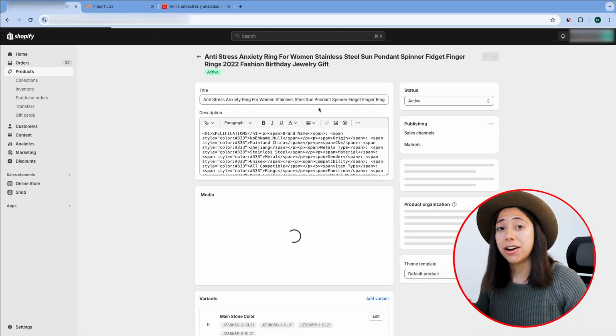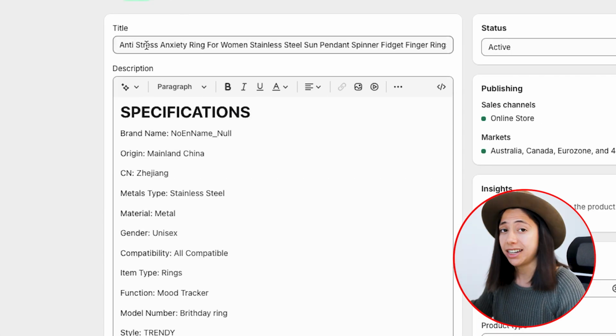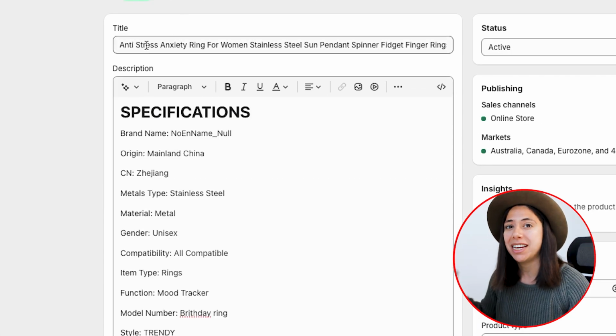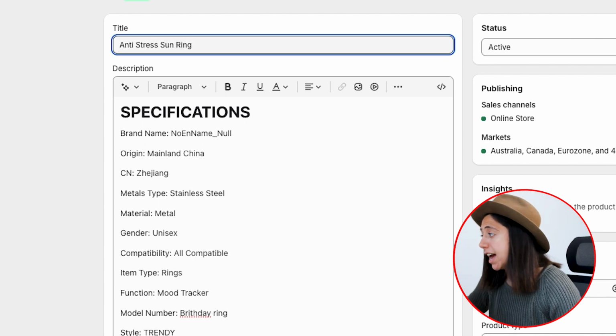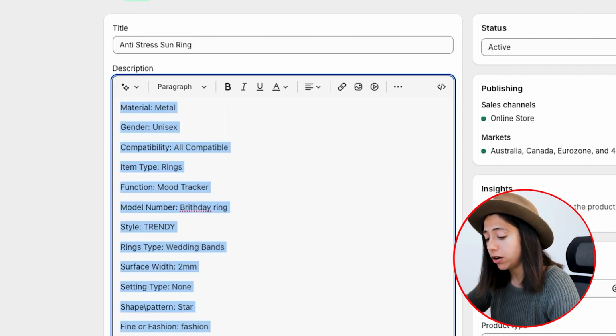Now, obviously, we gotta make our magic happen. First and foremost, the title. The title is way too long. We gotta make it straight to the point and make it sound nice. So I'm just gonna keep it as anti-stress sun ring. And then the specifications are usually taken from AliExpress. I'm going to take all of these out.